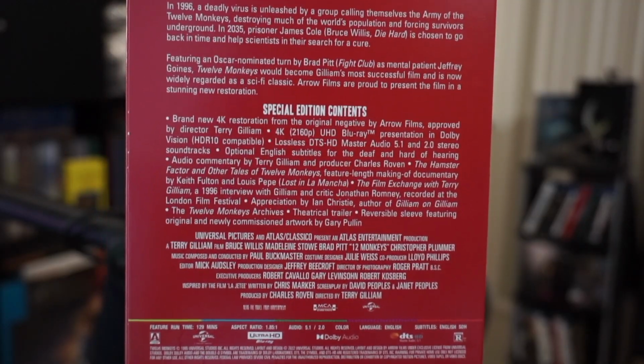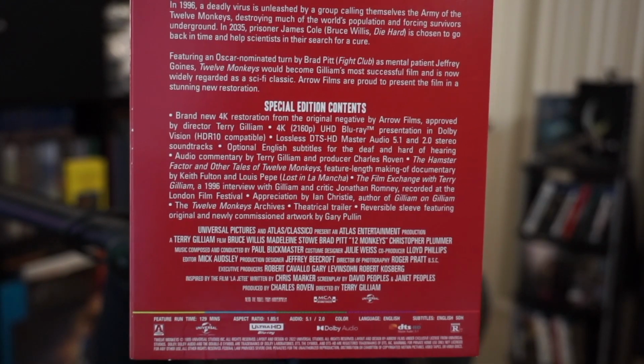What's great about these releases is that they come with a ton of special features and a lot of other things inside too. Of course, this one doesn't have a whole lot of extra stuff, but the following ones that I'm about to show you, yeah, they have quite a bit.